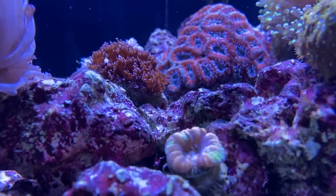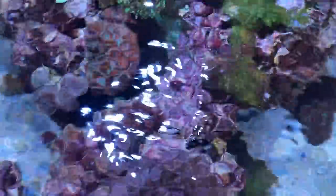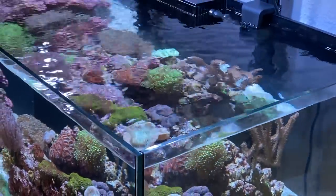Because it's a shallow tank, the view falls on the water surface and it looks like standing on a boat and looking from above into a small reef. It doesn't matter if everything is closed because of Corona. I'll have a little vacation at home.